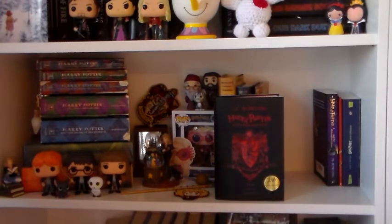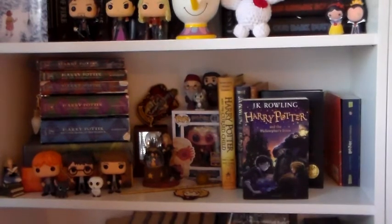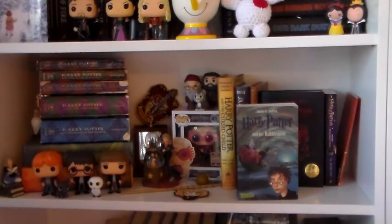This is also only available in the UK. I got mine from Book Depository. And also the edges look like the Gryffindor scarf and it's beautiful. The UK paperback edition of Harry Potter and the Philosopher's Stone by J.K. Rowling. Fantastic Beasts and Where to Find Them by Newt Scamander, but actually J.K. Rowling. And then I have the German edition of Harry Potter and the Half-Blood Prince by J.K. Rowling.